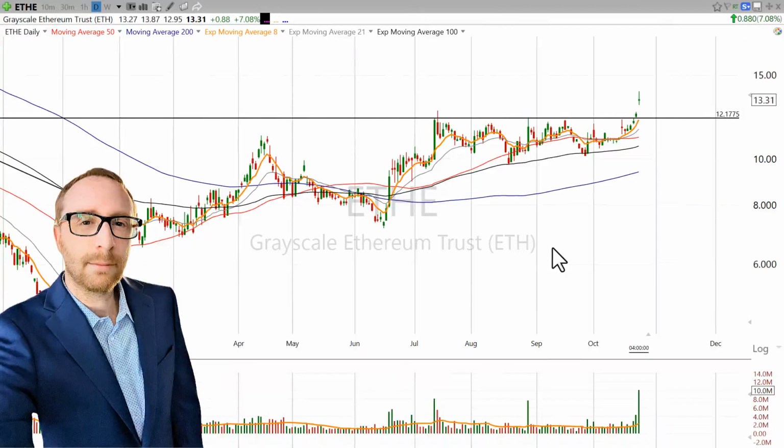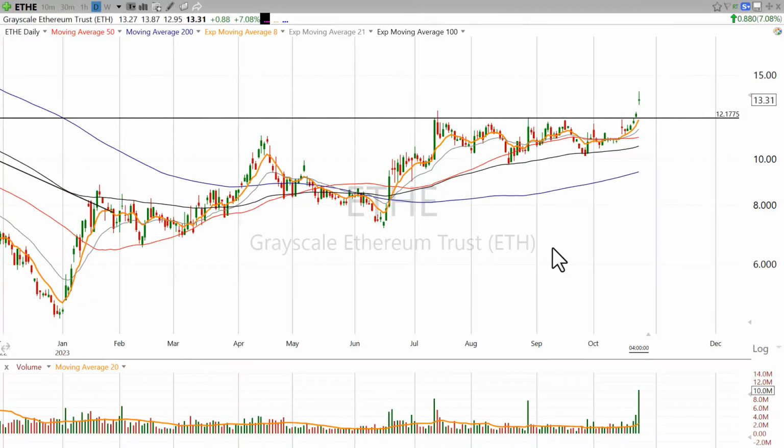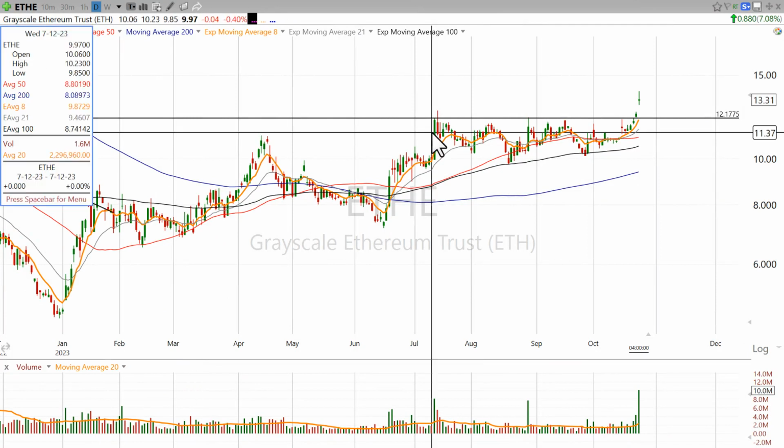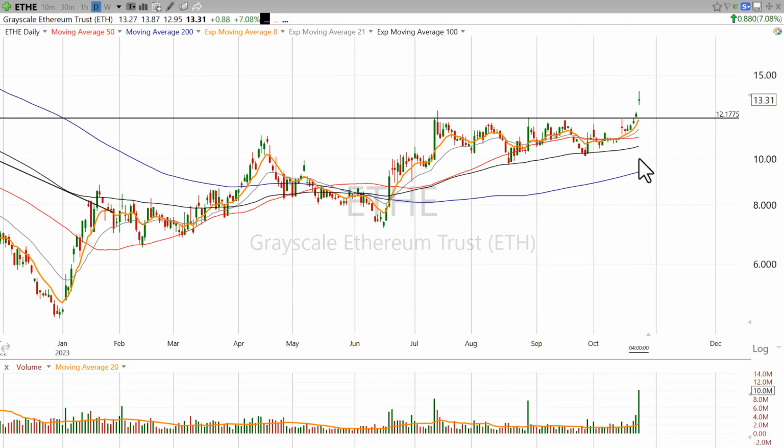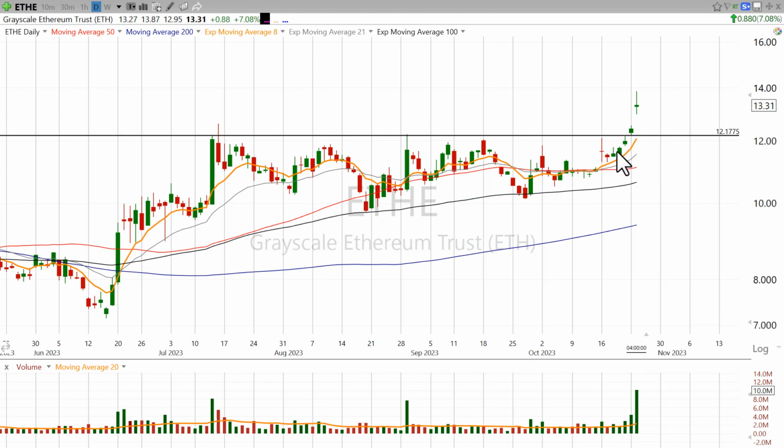Want to follow up on the Grayscale Ethereum Trust. This is ticker ETHE. Now, last week we talked about the Grayscale Ethereum Trust and this beautiful long base of consolidation and the fact that it was holding up in and around most of the key moving averages.